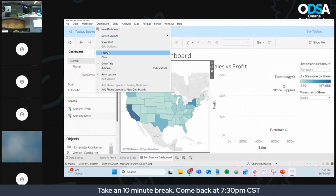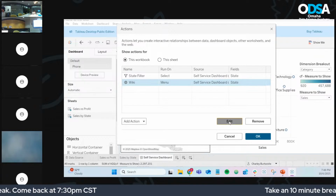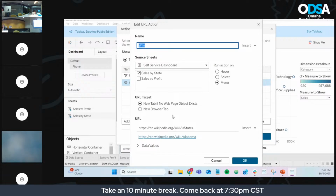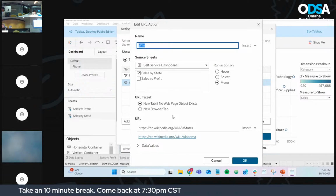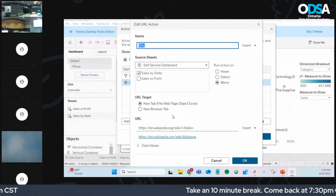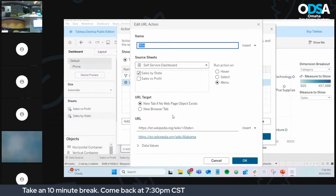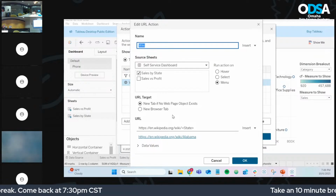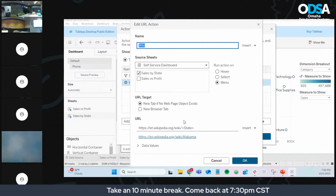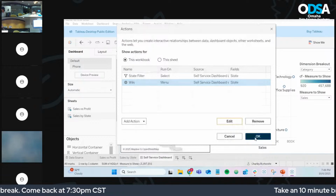If it's not working, or if you ever need to edit these, you just go to dashboard, actions, click on our wiki and choose edit. And again, this is what it should look like here. Okay, click OK. Give me a shout if you guys don't have it.